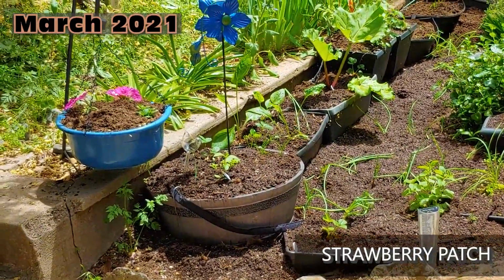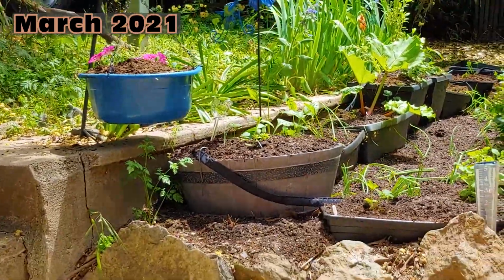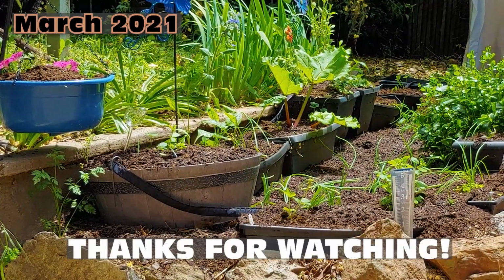Well, there's a recap of how the garden is coming along since the last garden tour. Be sure to check back for the April garden tour. Until next time.